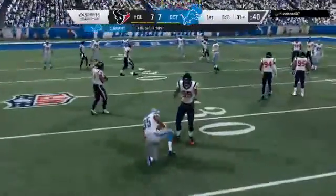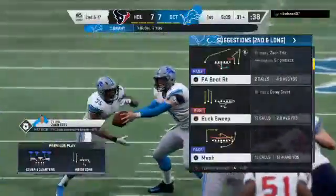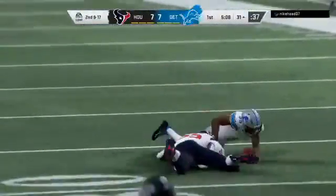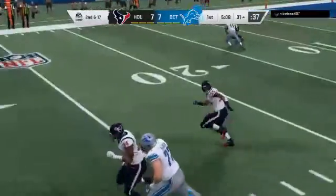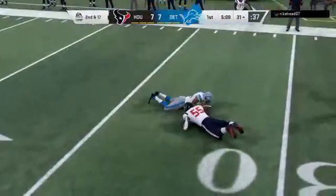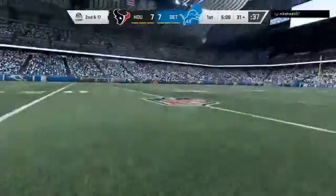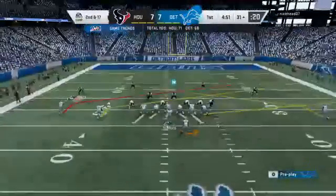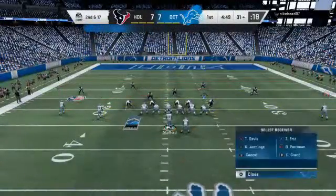Meanwhile, here, a run on first down really backfires as he's going to be brought down well behind the line of scrimmage. And that's a loss of 7 on the first down play. No chance. No chance. Set. Yellow 80. Yellow 80.